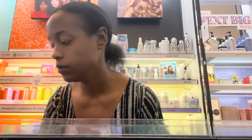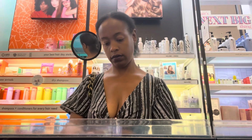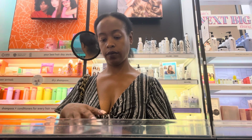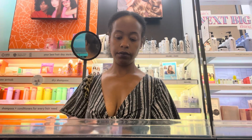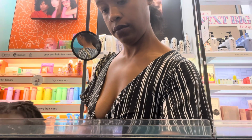And over here I was trying out the Moroccan Oil brand, because they actually had body products in the Moroccan oil. I use these in my hair, and they actually had some body products over here. They definitely smell like argan oil.